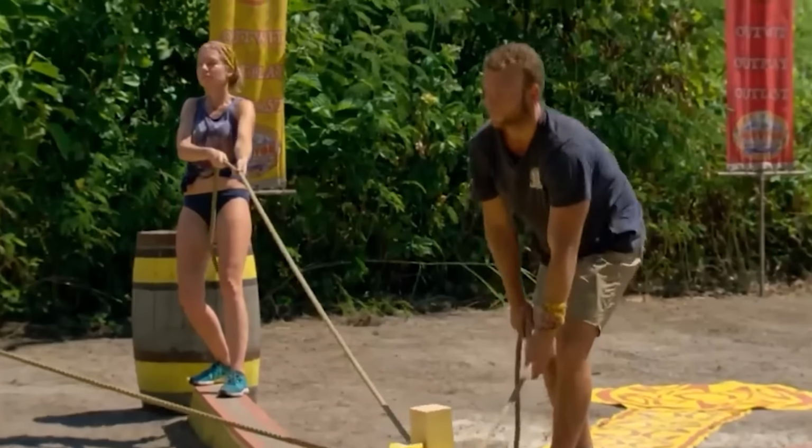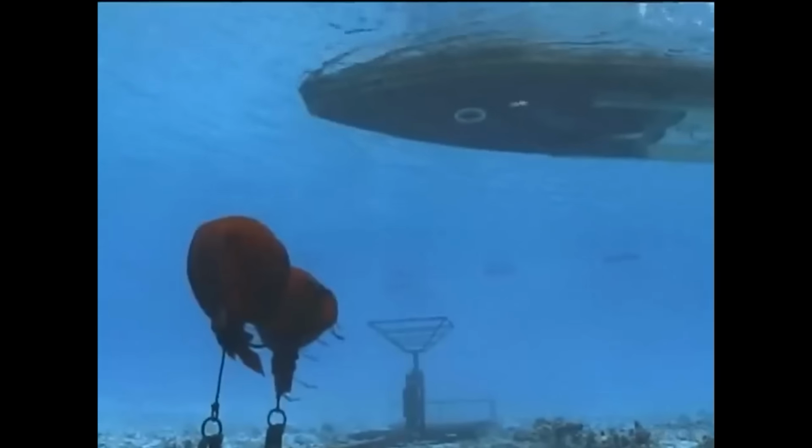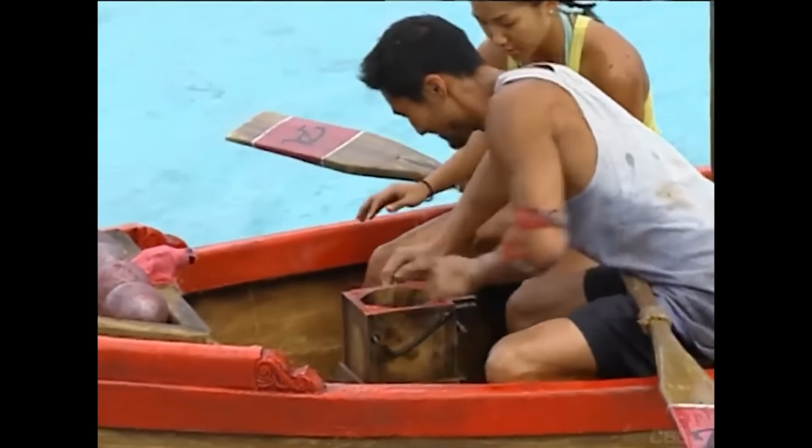We're looking for seconds. For the final hack of today, I'm gonna be straightforward. We got Yul Kwan no-scoping a cannonball through the bottom of a rowboat, taking it home for his tribe on Survivor Cook Islands. I love this hack, this clever little workaround. It's so simple, yet so effective.